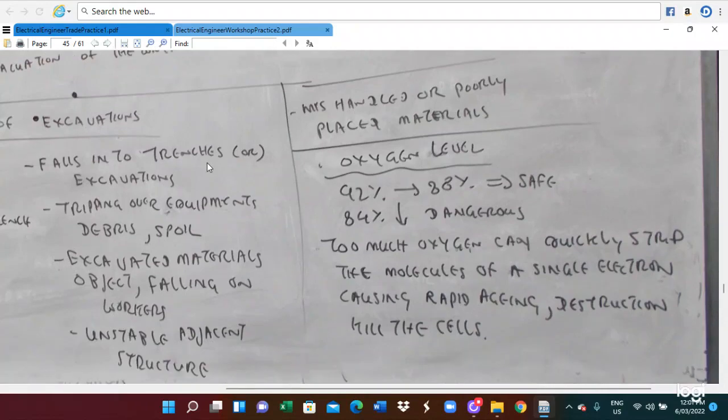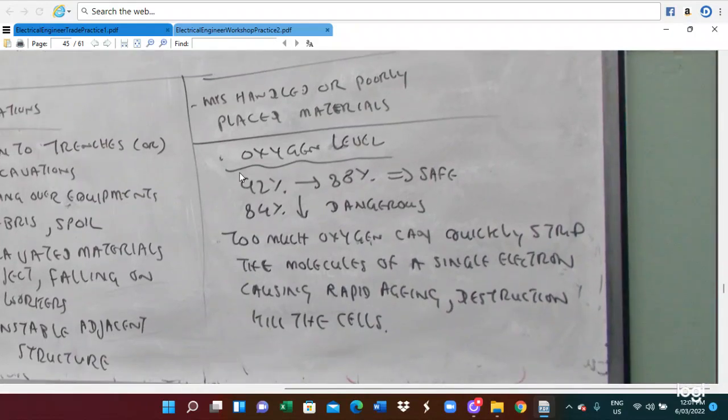So the oxygen level is also an important aspect. Because you are working underground or in any confined space, you also need to assess the oxygen level. An oxygen level between 88% to 92% is safe. But if the oxygen level is below 84%, it will be dangerous.